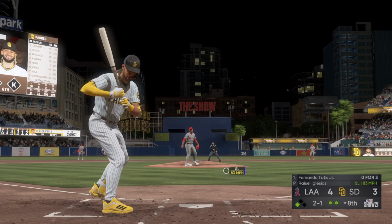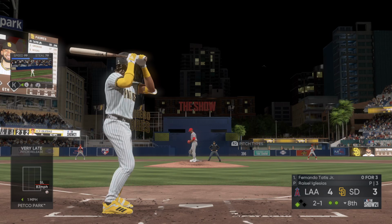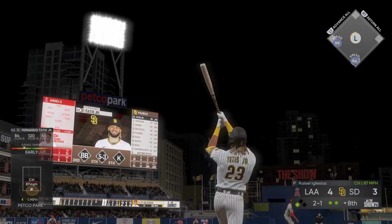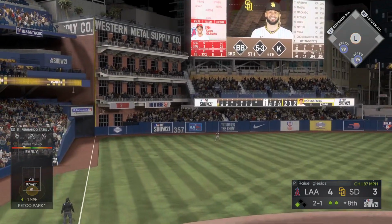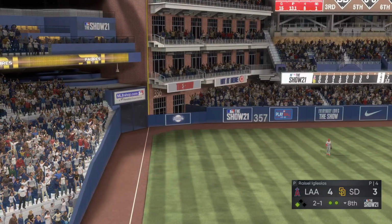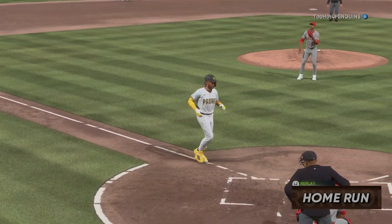And he lays off for a ball, 2-1. Swung on, and this ball is hammered. Forget about it. Looking up is Upton. It's gone. They've taken the lead in the 8th.